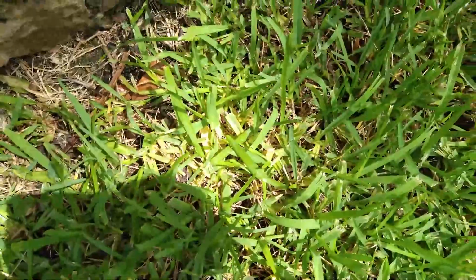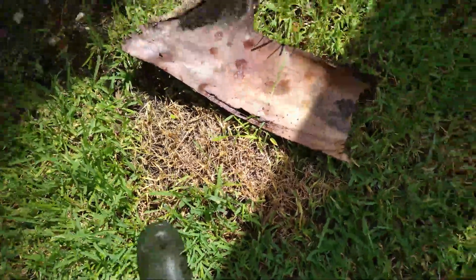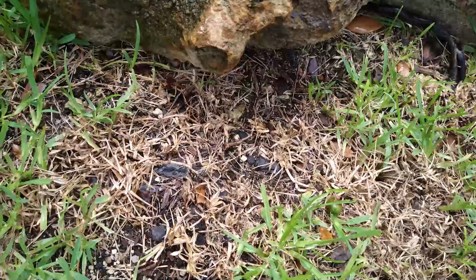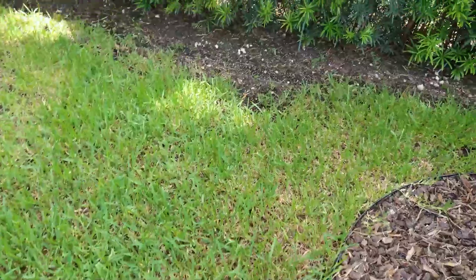Look at the yellowing already happening. This is already going to be dead. So by the time he comes, I'm going to push it in there, get it out of the way, and look over here. Look at the yellowing already happening. This is probably what happened here. So where you got is, there's another spot. So what is happening is things are dropping from these palm trees.